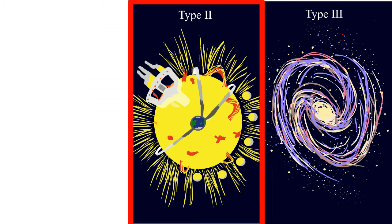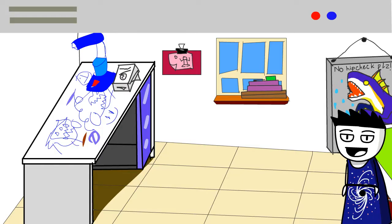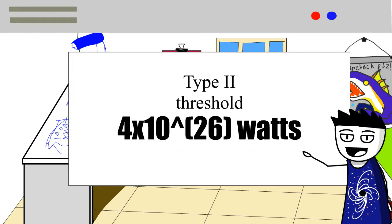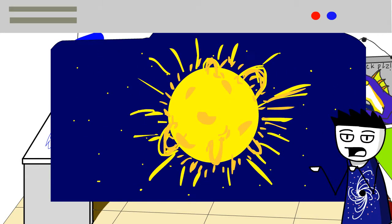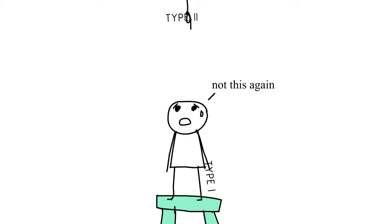Now let us move on to Type 2 civilization. With the energy consumption level of 4 times 10 to the power of 26 watts, a civilization would need the full power of their home star to reach the Type 2 mark.